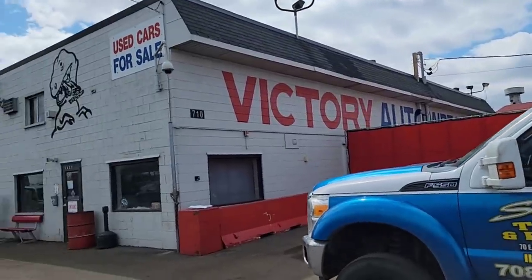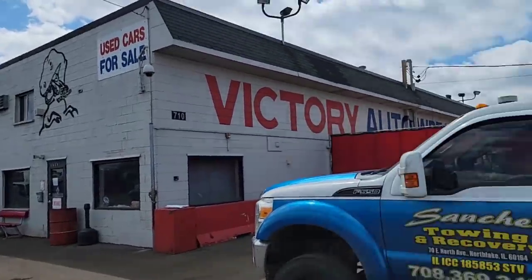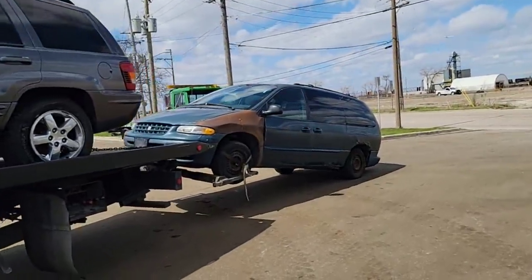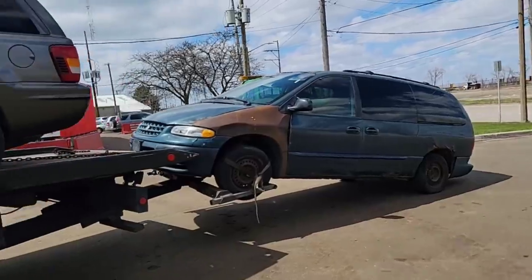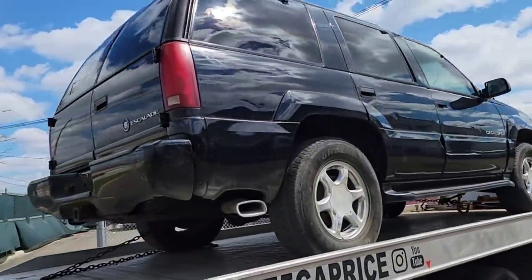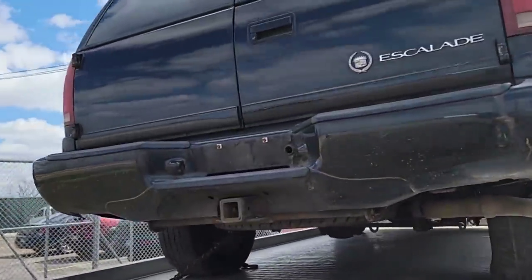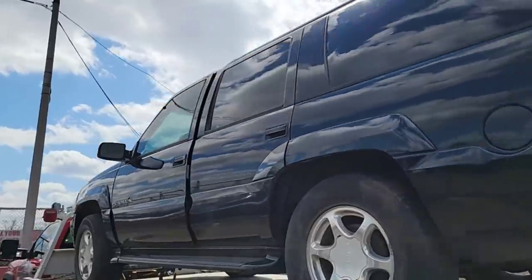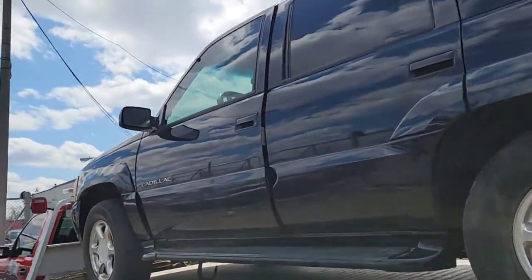See, y'all got a junk car, man. I'm bringing it right here, Victory Auto Records. You also will get an online quote, so you don't even gotta bring your car. You can just check from home. Just go online to their website and they give you an online quote. So yep. Oh damn, good thing the door didn't open.